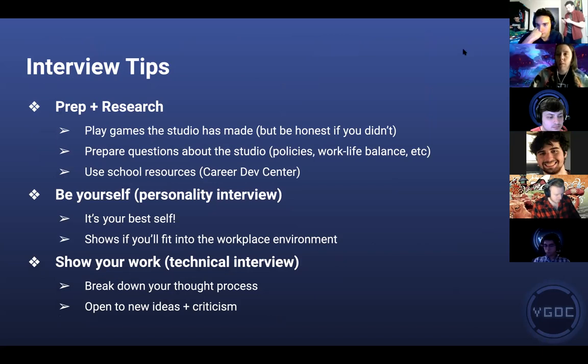These are just a couple quick tips I came up with having gone through an interview at a game studio, specifically a software engineering one. So parts of it are going to be a little more technical, but these are things I learned from my interview and also from seeing people from the other side going through the same interview process. So number one, of course, you have to start with your prep and your research.